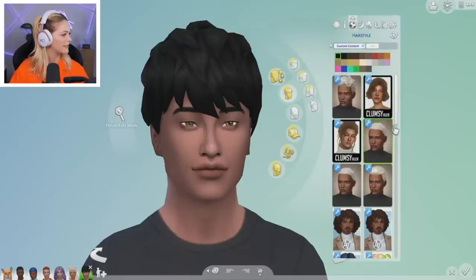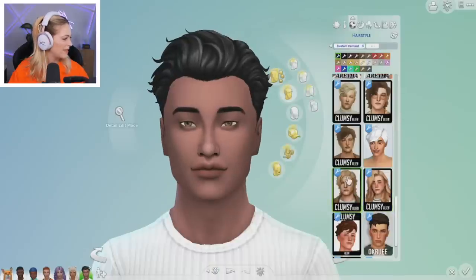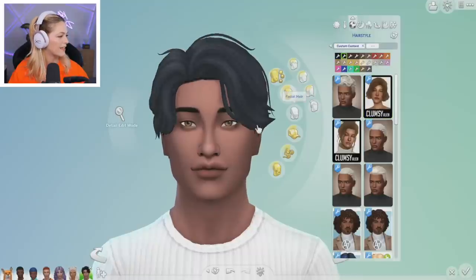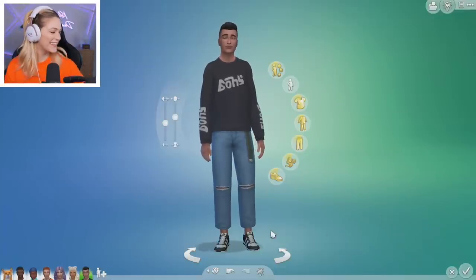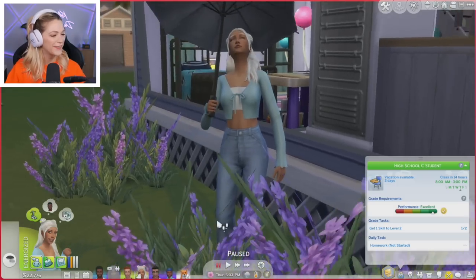I feel like Slate's gotta have a cool boy look. Ooh, I like this. I don't think I've used this hair yet. Maybe that's not super teen hair though. I feel like he should have kind of longer, kind of messy hair. So here's Slate in his looks and the two twins are done. I think they look great. I'm so excited to play as them. And let's see him in the world.